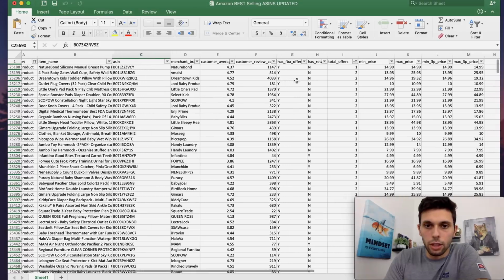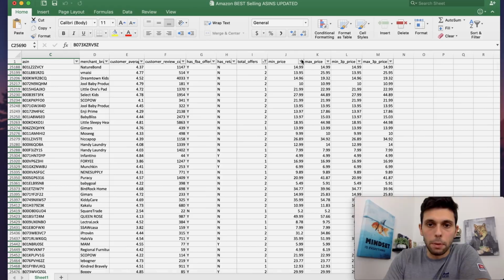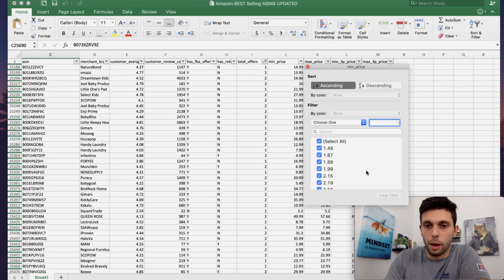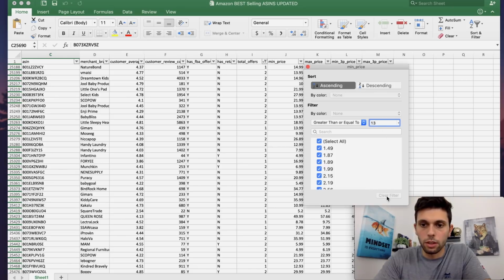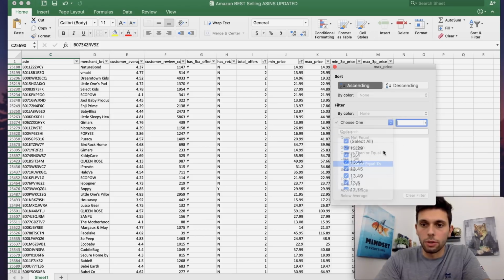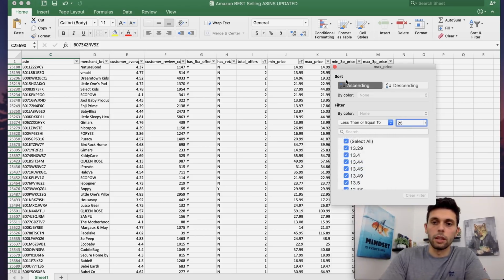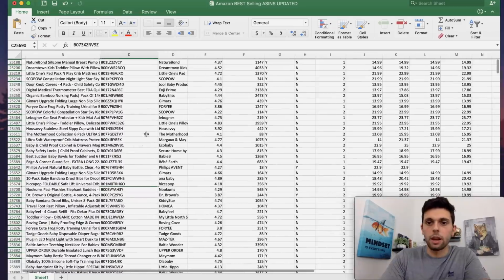So what you want to do is, they don't actually show you the revenue of the product, so you want to go to min price and max price. Say you don't want anything below $13 probably, so you want to go to greater than or equal to 13. We'll click that and it should update for us. There we go. And max price, we probably don't want anything higher than about 25. Well, you could, but for the sake of this video, we'll go to less than or equal to 25, and search that as well. Now it's going to show us only baby products that are within those price ranges.